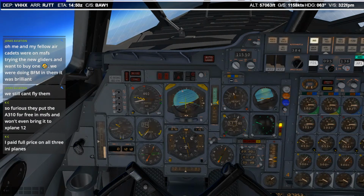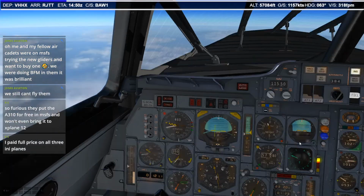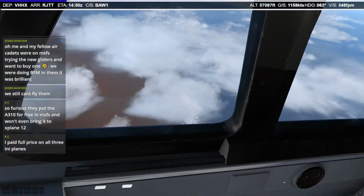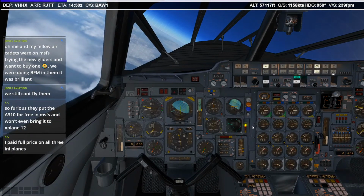Big turn here, making our left. So this next waypoint here is going to take us clipping the top of Taiwan. So this is where we have to apologise for making lots of noise over their neighbourhood.